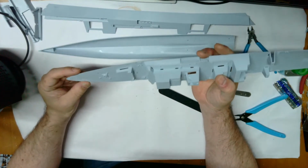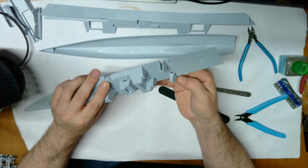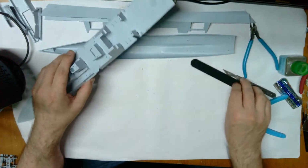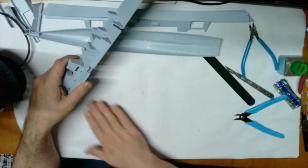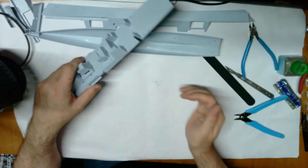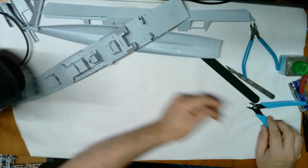Right, so there we have these main pieces. And it doesn't look like we've done a lot, but actually, once you collect all of the shavings together, there's a fair amount of stuff there.